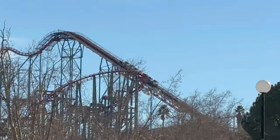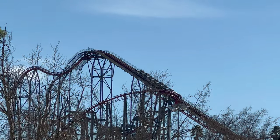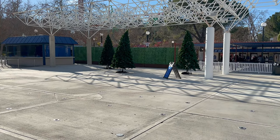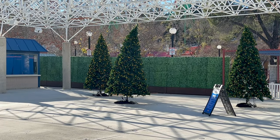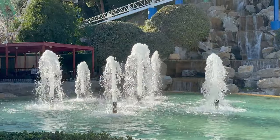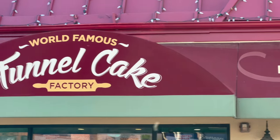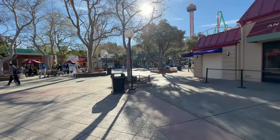Oh my gosh. X2 is up on the lift going up. I think it's open. So yeah, the updated front entrance still has those temporary bush walls up. They still got these Christmas trees out front. I think it's about time to take them down.